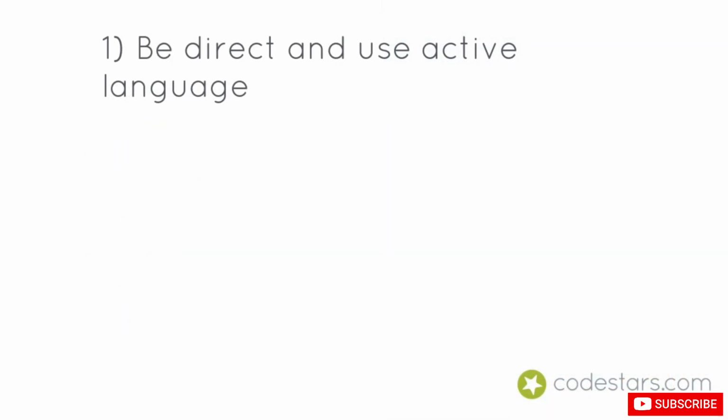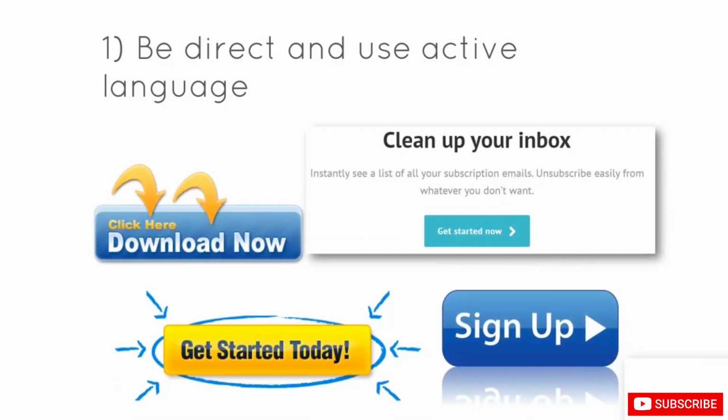Tip 1. Be direct and use active language. Your call to action needs to be short, simple, and strong. You're looking to command the reader rather than gently suggesting action. So use verbs and active language like these. Clean up your inbox. Sign up. Get started today. Click here. Download now.